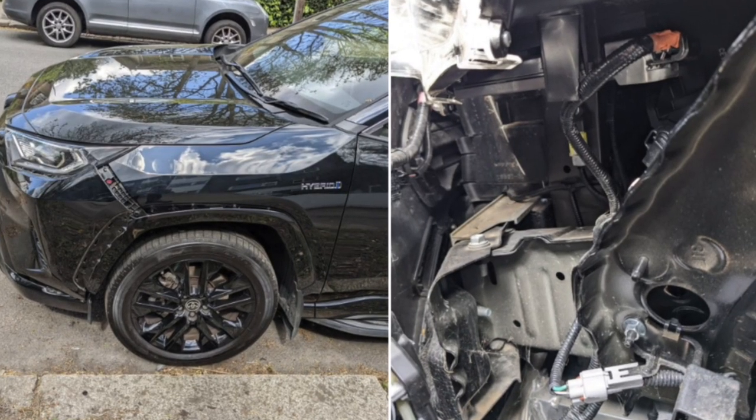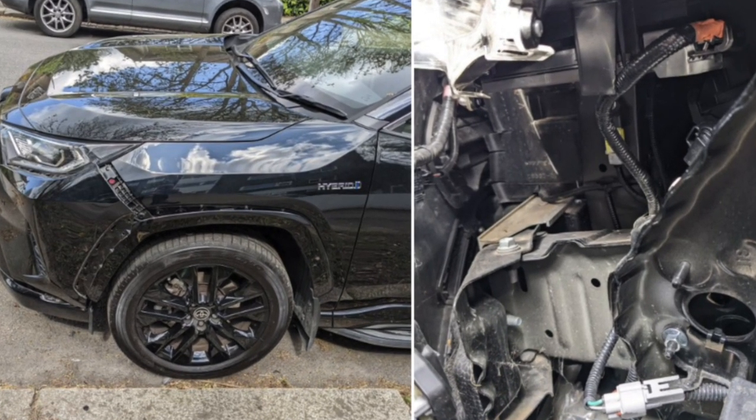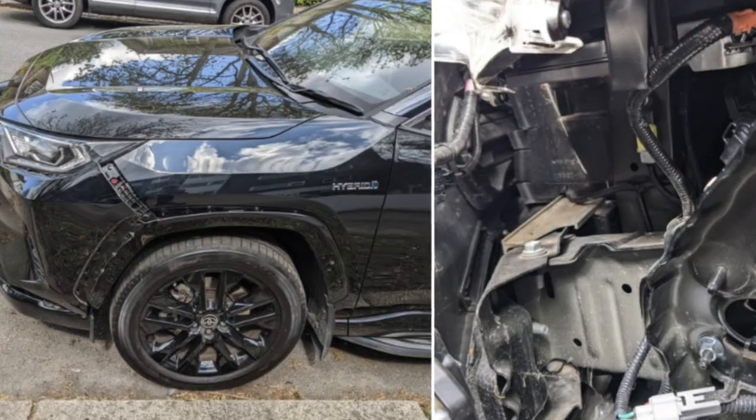In some cases, it's possible for a thief to access the CAN bus through a headlight, meaning they don't even need to break into the vehicle. Look up Toyota RAV4 if you're curious.